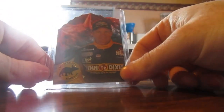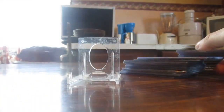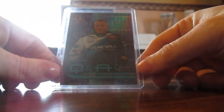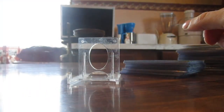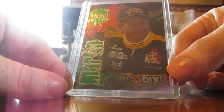These were parallels to the base set, Triceratops. There's another one. Q&A, Mark Martin. Copperhead. We got an emerald. I always like the looks of these. They're like a chrome finish to them. Emerald version.